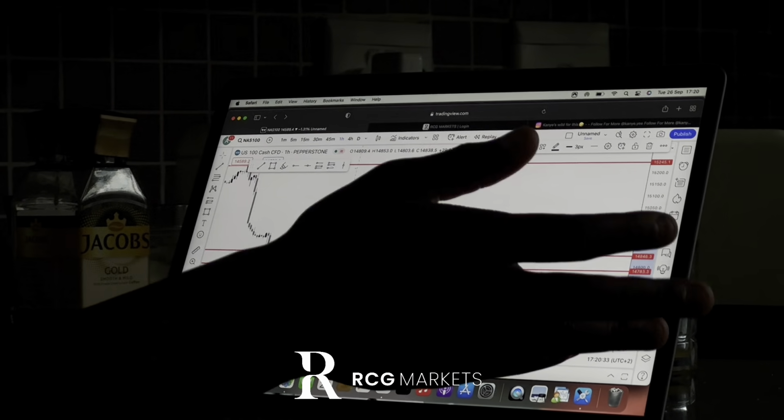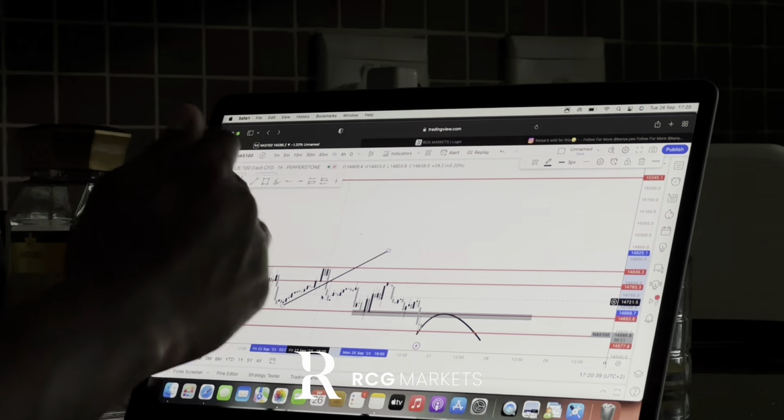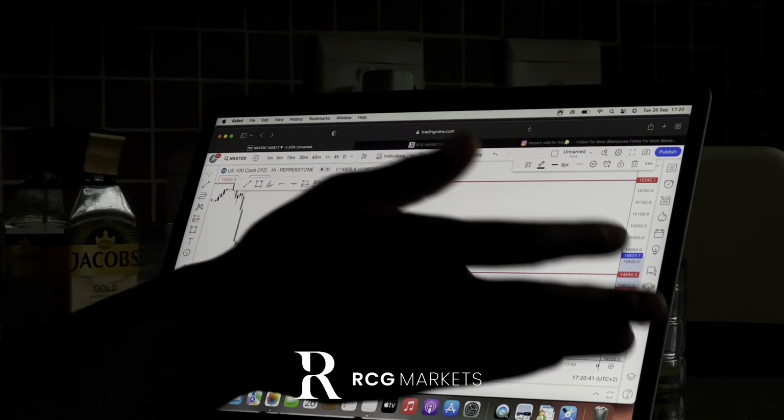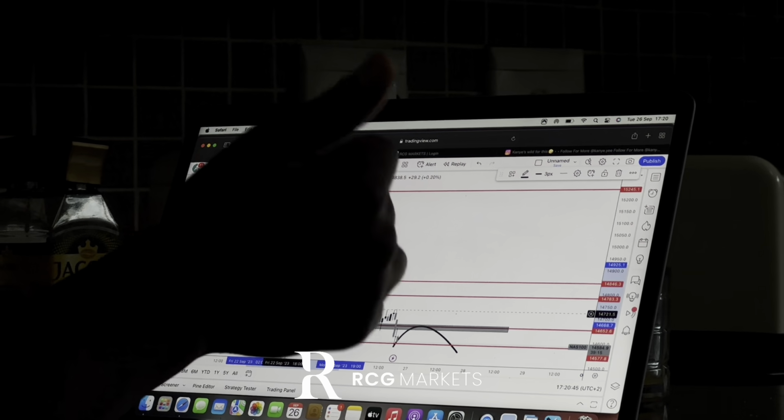So the trend line breakout and confirmation is to say to you, look, it is true, the market is traveling in the direction that it has broken towards. But for you to use the trend line breakout and confirmation as an entry point would be a completely high risk. So you don't want that.